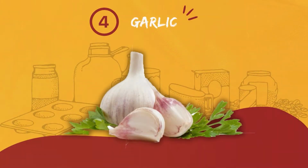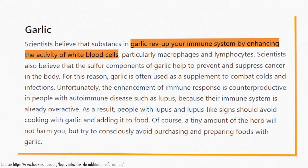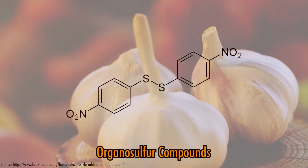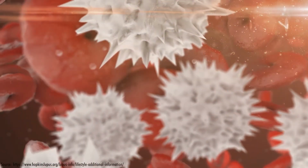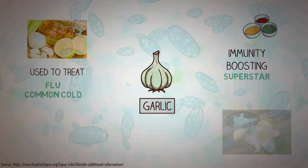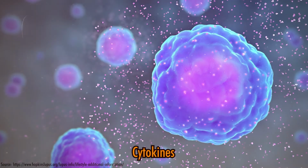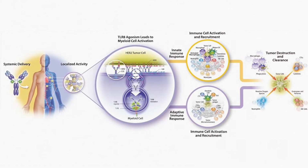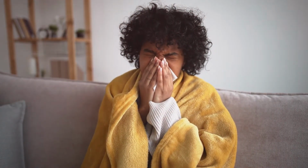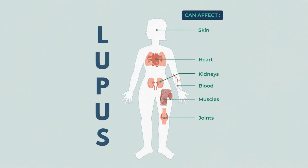Now, let's move on to the 4th food item, garlic. Garlic is well known for its immune-boosting properties, owing to compounds such as allicin and other organosulfur compounds. These compounds stimulate the immune system by improving immune cell function and increasing the production of immune system chemical messengers known as cytokines. While these immune-stimulating effects may be beneficial to people with normal or weakened immune systems, they may aggravate symptoms in those with autoimmune diseases such as lupus.